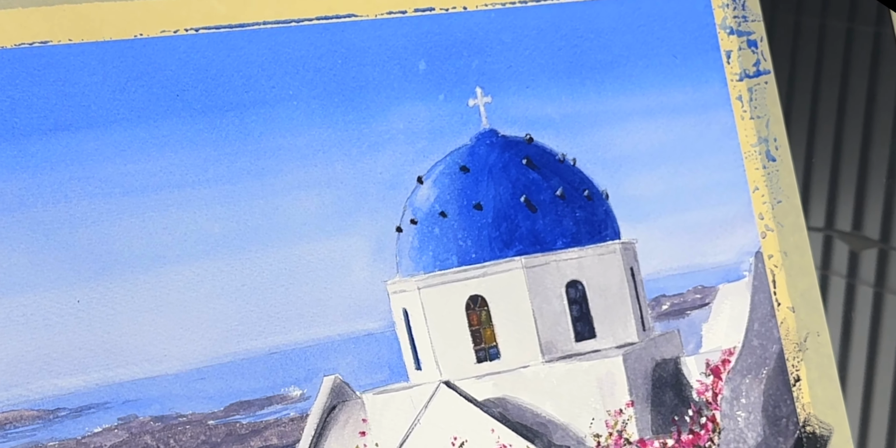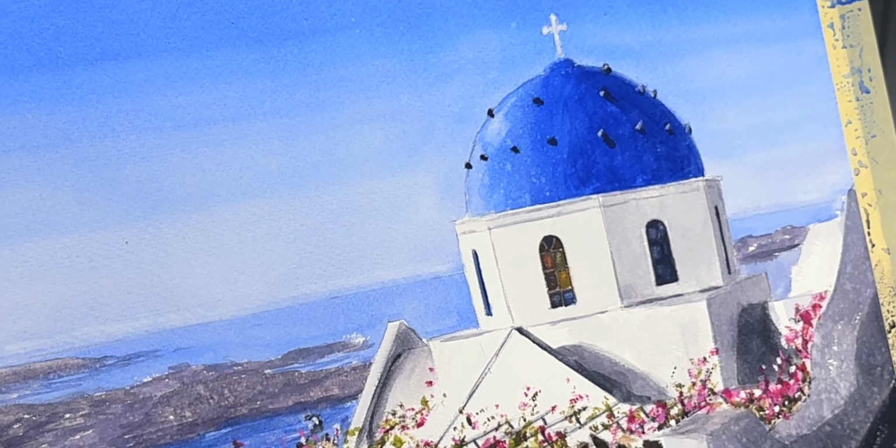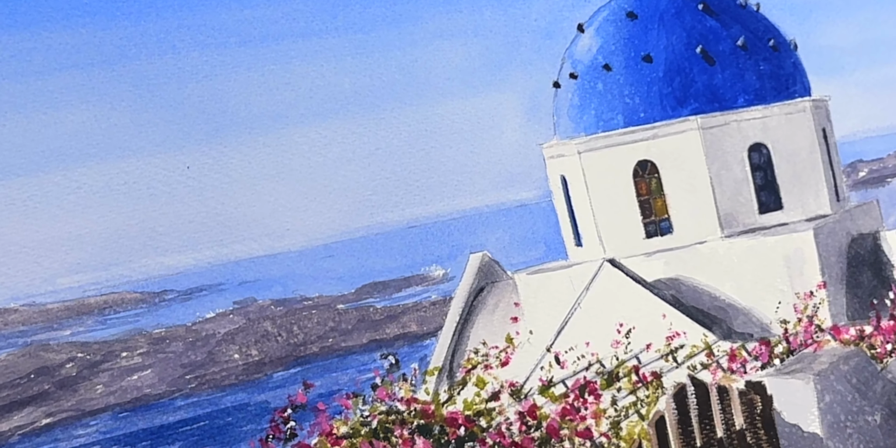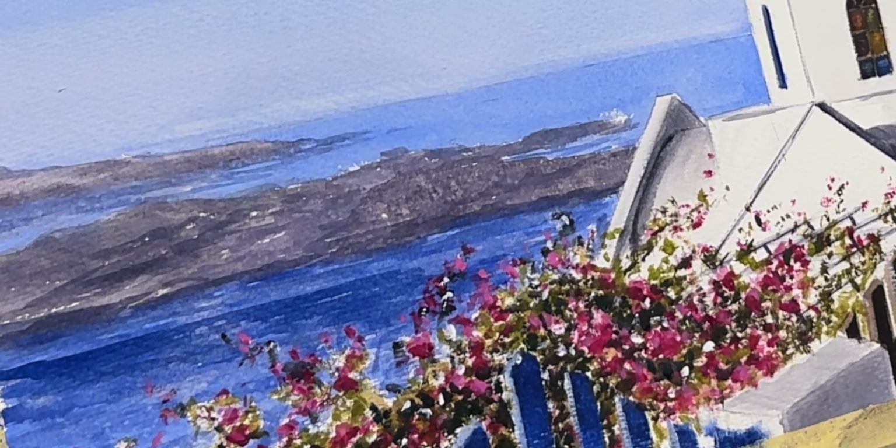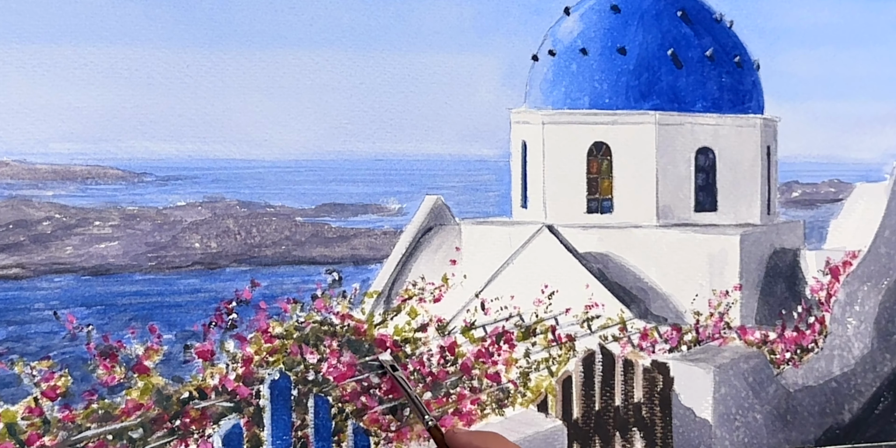In this watercolor interpretation, the fluidity of the medium beautifully captures the vibrant blue sky above the iconic blue dome and the gentle movement of the sea. The addition of Santorini's Bougainvilleas adds a pop of color and beauty to the scene, enhancing the overall charm of the painting.